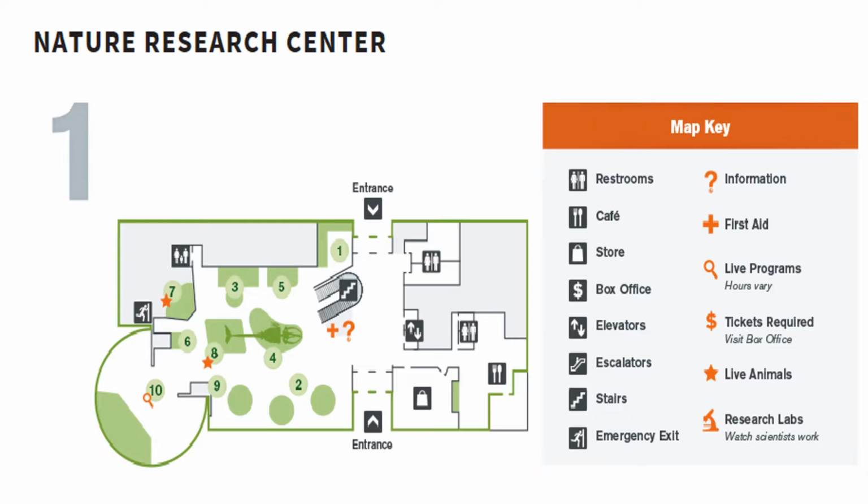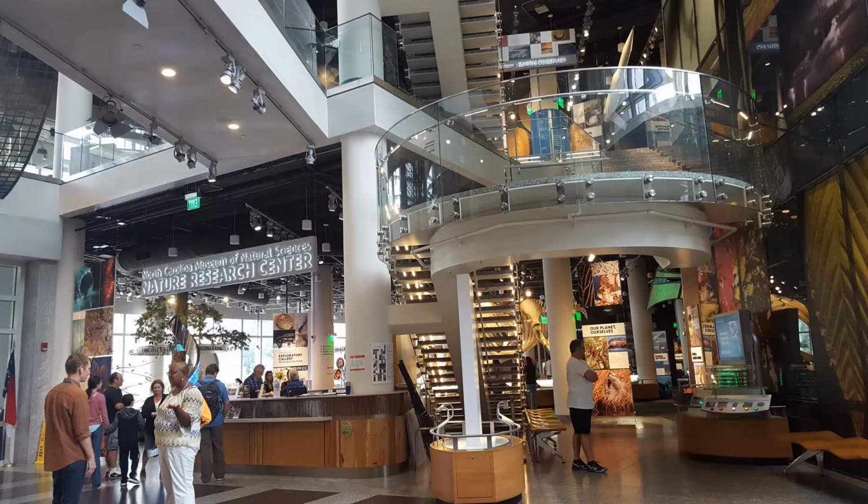The museum has 4 different floors of information and hands-on exhibits where we can learn about the animals and plants that live in the different regions of North Carolina. We're going to start on the first floor, in the Nature Research Center. Let's get started!